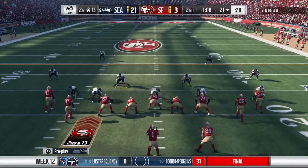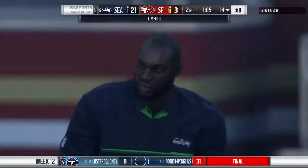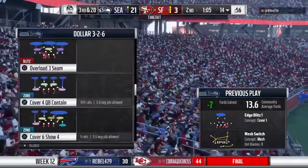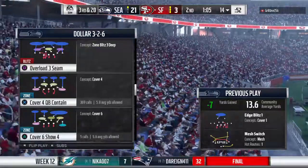Dobbs is throwing. And the Seahawk defense gets to him, and they bring him down. And now the Seahawks are going to call another timeout. So that means they're down to one remaining here as we head toward halftime.